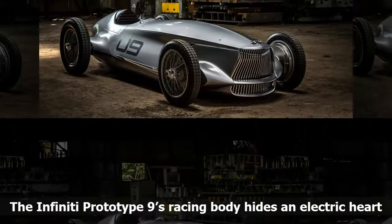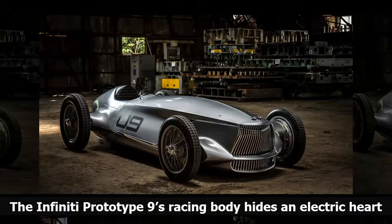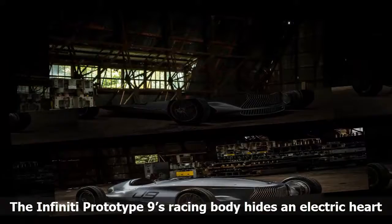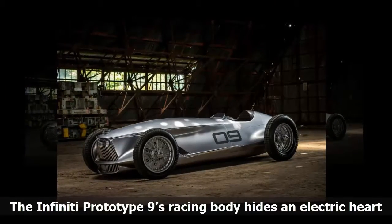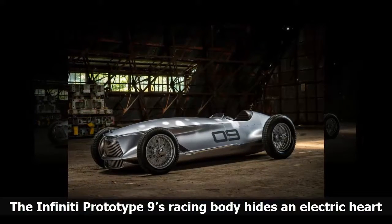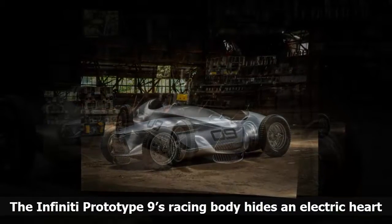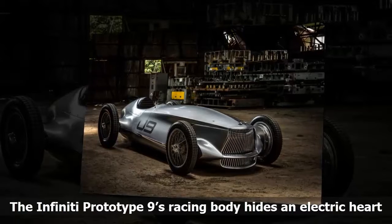Infiniti is far from the first luxury automotive brand to show off an electric car concept in the wake of fending off Tesla and other startups, but Nissan's upscale division has taken the 2018 Leaf's heart and run in a very different direction. This is the Infiniti Prototype 9, a design concept due to be shown this week at the 2017 Pebble Beach Concours d'Elegance near Monterey, California.